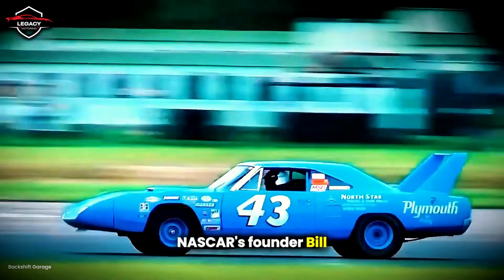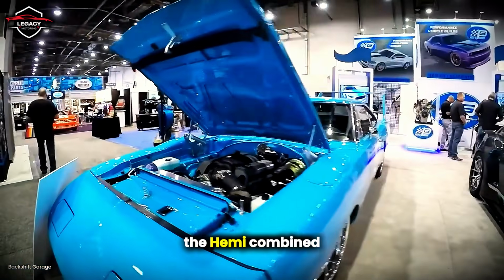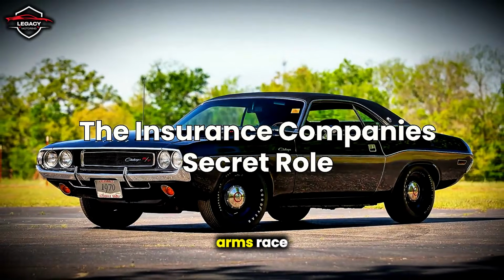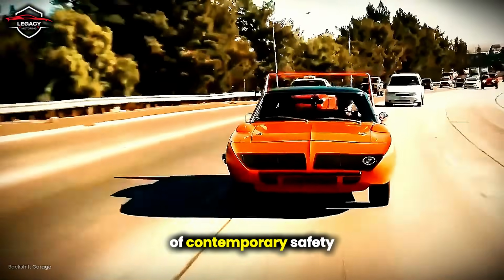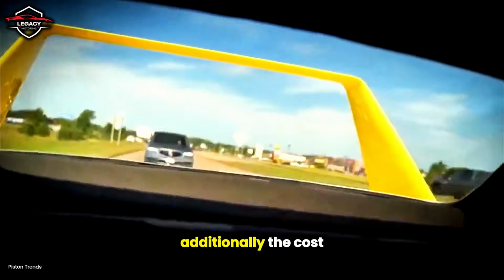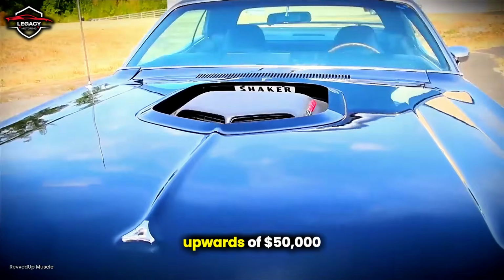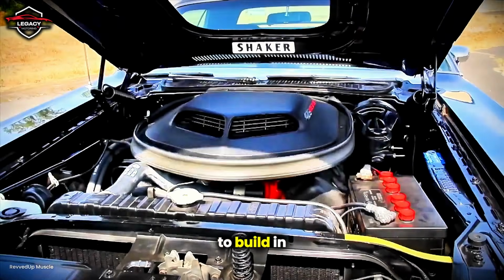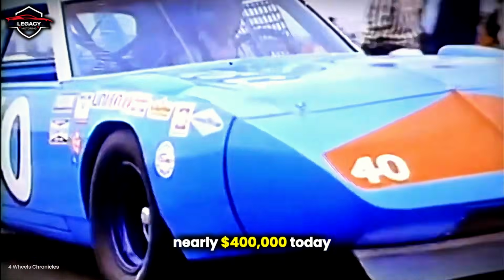NASCAR's founder, Bill France, found himself in another massive crisis. The Hemi, combined with the aerodynamic arms race, had pushed the sport far beyond the limits of contemporary safety technology. Additionally, the cost of building these specialized Aero cars was skyrocketing. A competitive Daytona or Superbird cost upwards of $50,000 to build in 1970, equivalent to nearly $400,000 today.